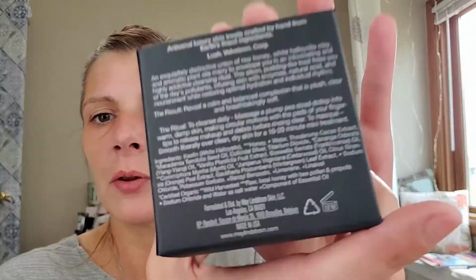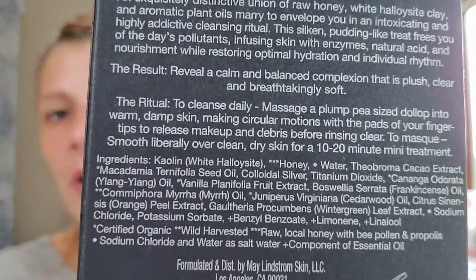Okay, guys, it has been 15 minutes. I'm going to go rinse this off and then I'll be right back. I went ahead and rinsed my face. As you can tell, I'm pink, pinkish red, and that's just due to the enzymes and the ingredients in the mask. It just invigorates your face and blood flow. I know this to be true because that happens to me when I use the Problem Solver. Really quick, I just want to show you the packaging with the ingredients on the back.